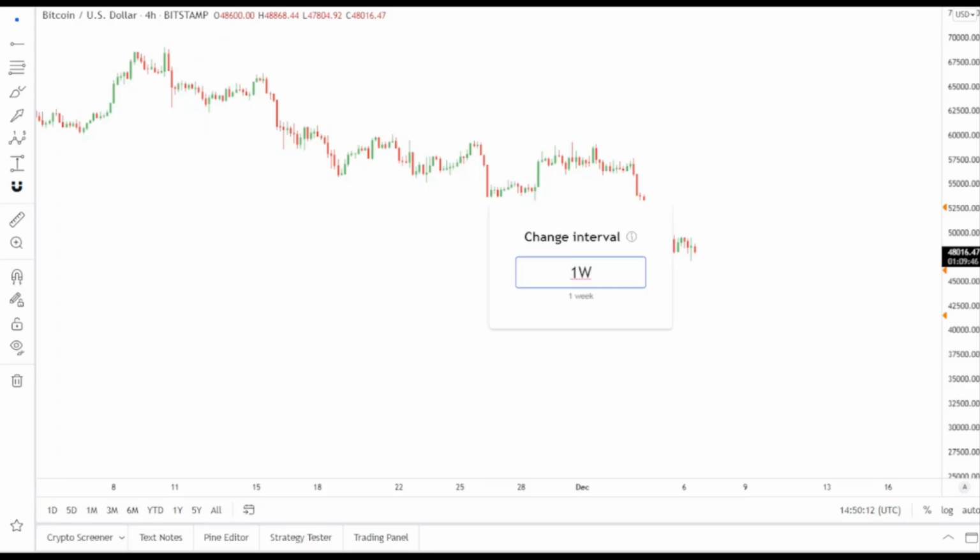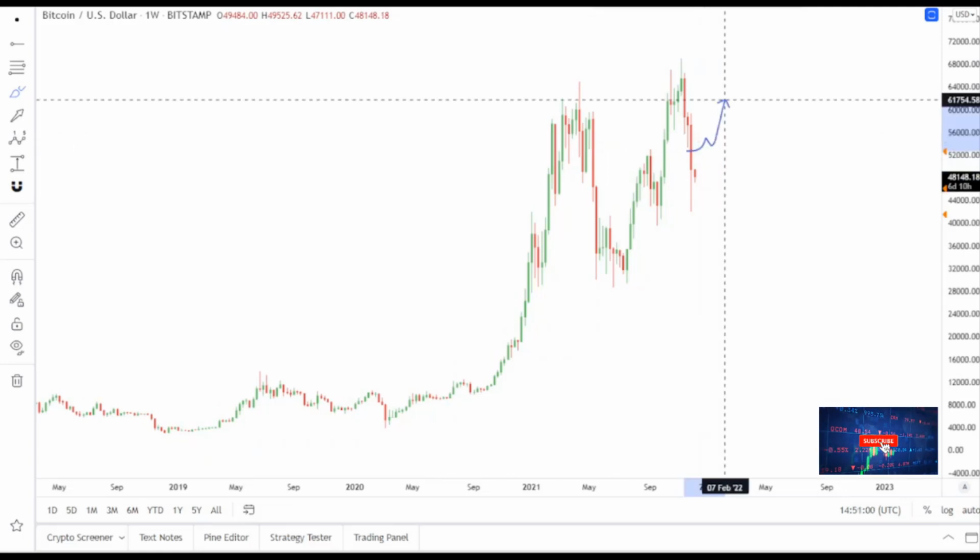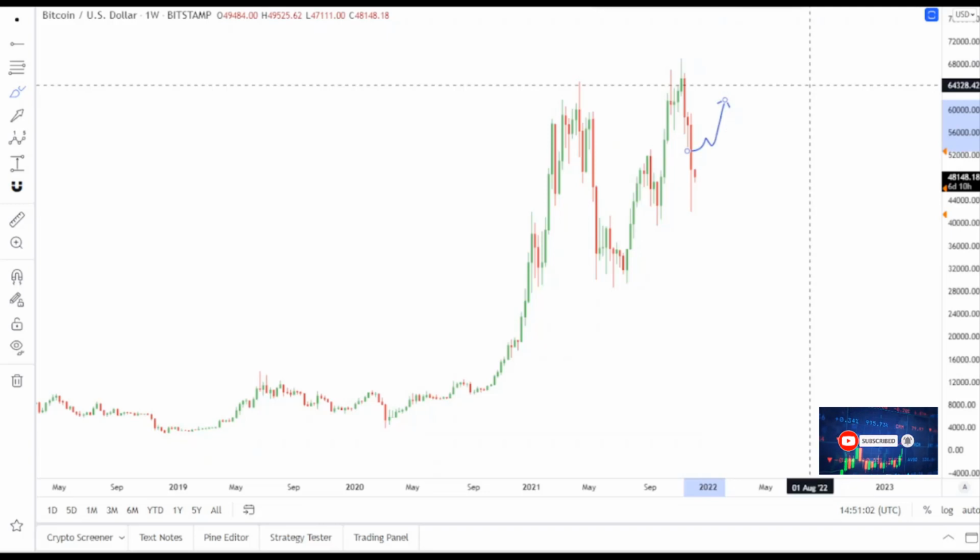Let's take a look at the weekly time frame. In order to be fully bullish on the weekly time frame, we have to stay above $52,000, ideally $52,500, and then we are good to go. However, it is very early to talk about it at this stage, because lower time frames as well as other high time frames are heavily under the bears' control.